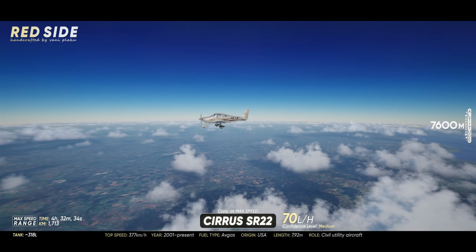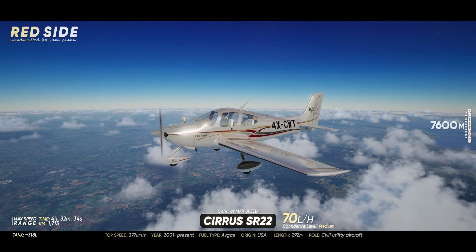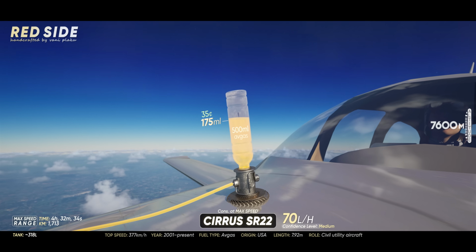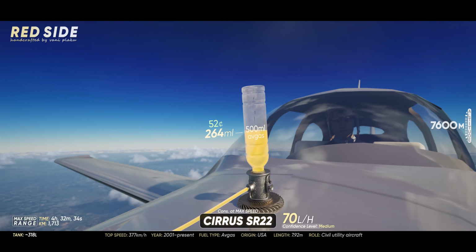The Cirrus SR-22 is a high-performance, single-engine aircraft known for its speed and comfort, consuming around 70 liters of fuel per hour, or 19.44 milliliters every second.